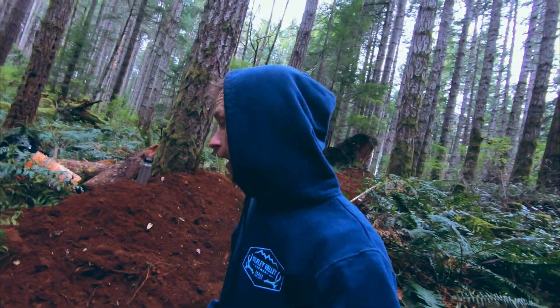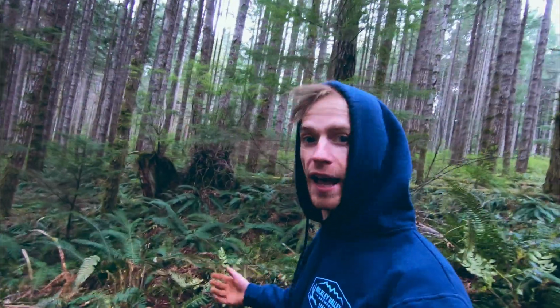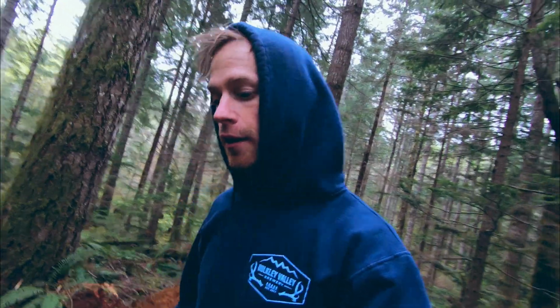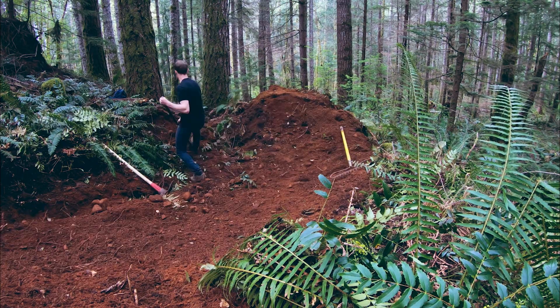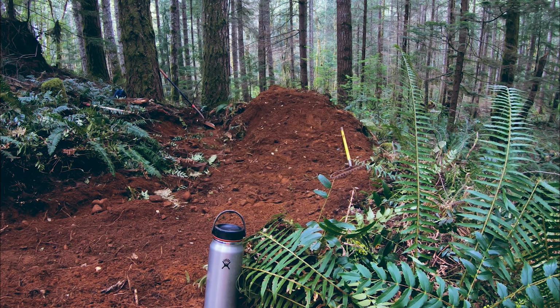I did have a sick time lapse of this being built, but unfortunately I somehow accidentally deleted it off my GoPro. So that's gone, but let's get another little time lapse going of this lip shaping up. Today's been great, making tons of progress.